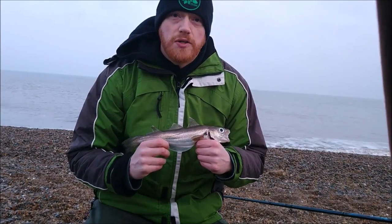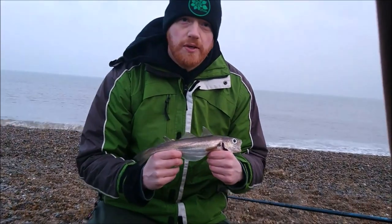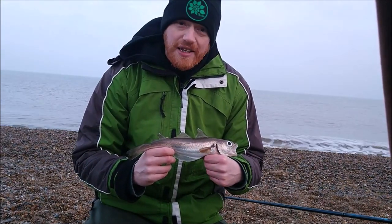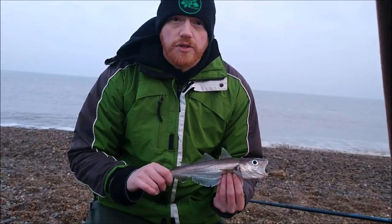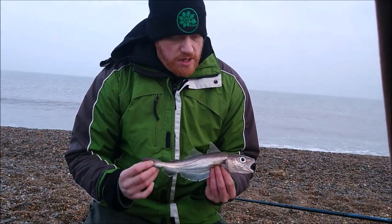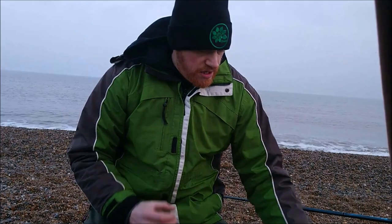What a bugger. So, boys, girls, wonderful view in public. Catch and cook is on the cards. Sadly not today, but I'll take this little fella home, fillet him, and then I'll get in the woods hopefully tomorrow. We'll do a little catch and cook in the woods. Look at that.